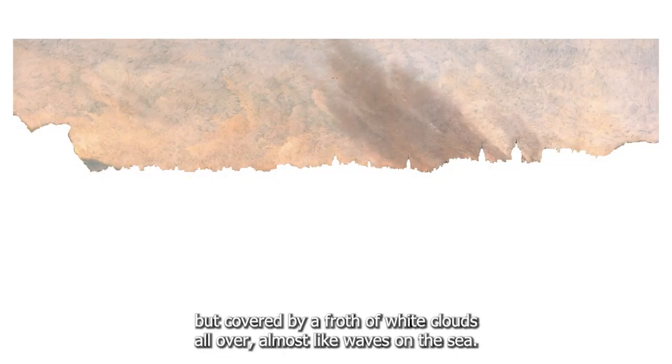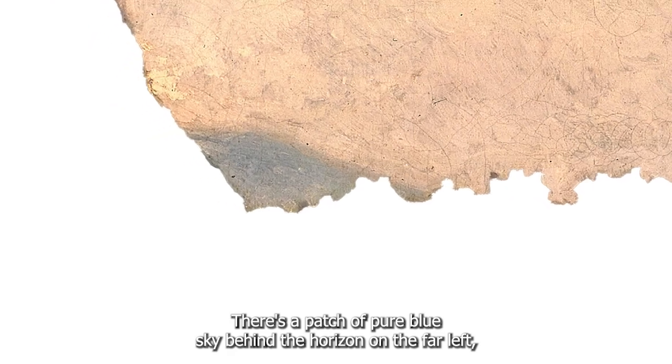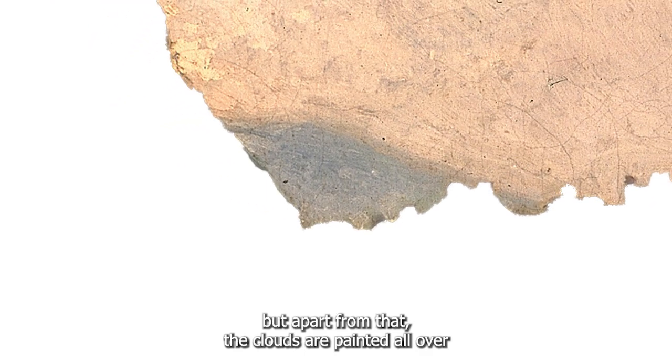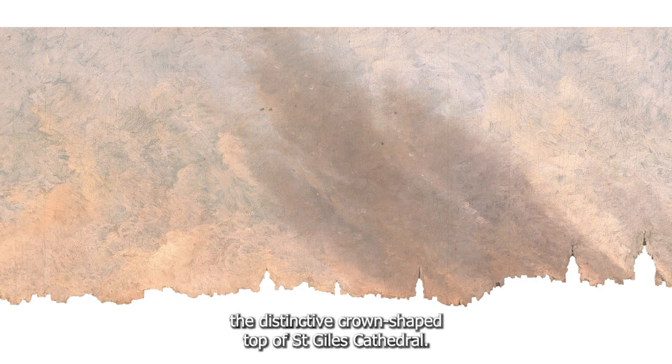The sky is blue, but covered by a froth of white clouds all over, almost like waves on the sea. There's a patch of pure blue sky behind the horizon on the far left, but apart from that, the clouds are painted all over the blue sky in a lively way. To the centre right, a diagonal rain shower seems to be happening, a smudge of grey-brown denoting rain clouds falling towards the distinctive crown-shaped top of St Giles Cathedral.